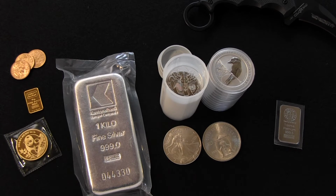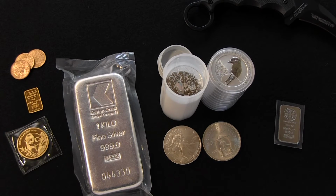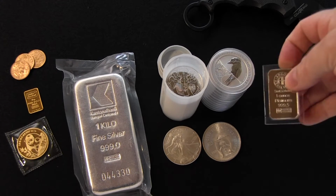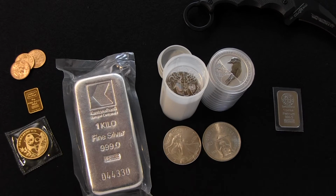In this video I will tell you what I buy to invest in precious metals. First of all, which metal? I first invest in gold and then in silver. And only then I diversify into even other precious metals like for instance platinum. This is a 1 ounce platinum bar. I prefer gold and silver because they are the monetary metals.